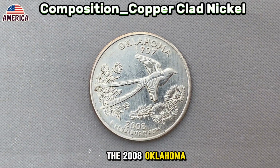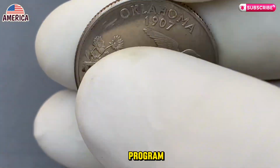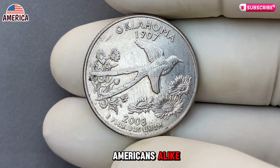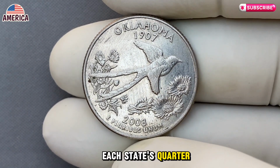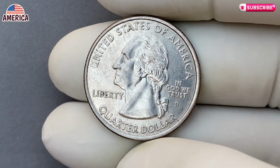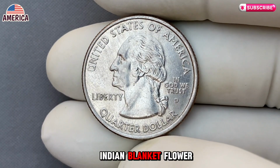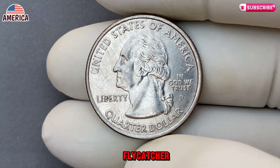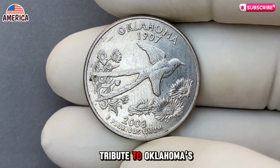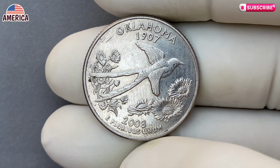The 2008 Oklahoma quarter was part of the United States Mint's famous 50-state quarters program, a series that captured the hearts of coin collectors and everyday Americans alike. Each state's quarter showcased unique symbols, landmarks, or historical references. Oklahoma's design features an image of the famous Indian blanket flower alongside a scissor-tailed flycatcher, the state bird. It's a beautiful coin that pays tribute to Oklahoma's natural heritage and pride, but here's where things get interesting.